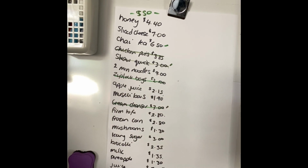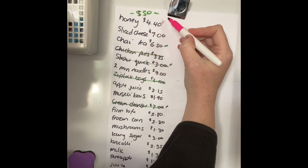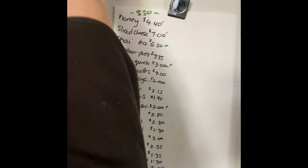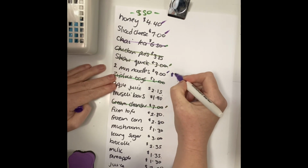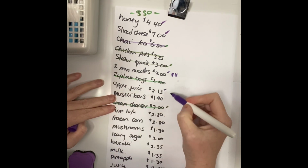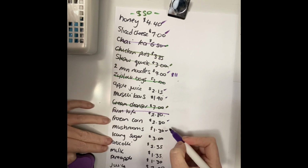All right guys, so here's our list. I'll put up a photo of what we did get, but I'll save the video actual details for the collab for the Flybuys offer. So we did get honey, we got the sliced cheese, we didn't get the chai tea or the chicken pies or the quiche. We did get the noodles, but they were $11, not $9, because we got the bigger bulk. Didn't get the Ziploc bags, got the apple juice, muesli bars. Yep, didn't get the cleanser. Didn't get the tofu either. Did get the corn, mushrooms.